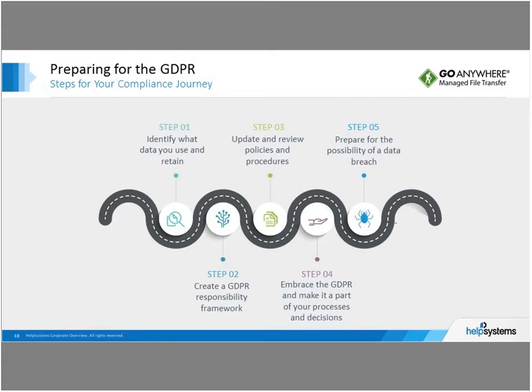Step 5, have a process to prepare for a data breach. Bear in mind that it's not just an exposure of data, it could be changing it, it could be anything at all. Make sure you've got a process that if there's a data breach or suspected data breach, you know who to contact, you know what to do. You know how to put processes and controls in place to try and prevent the data breach getting any worse and then prevent your massive fines happening.